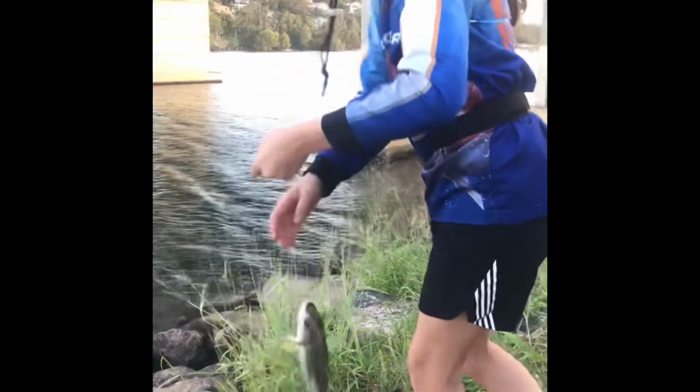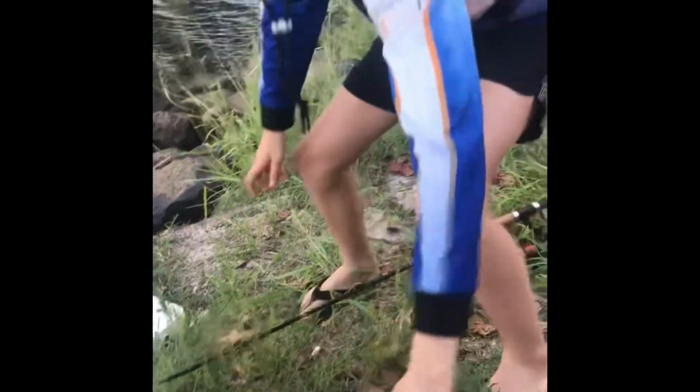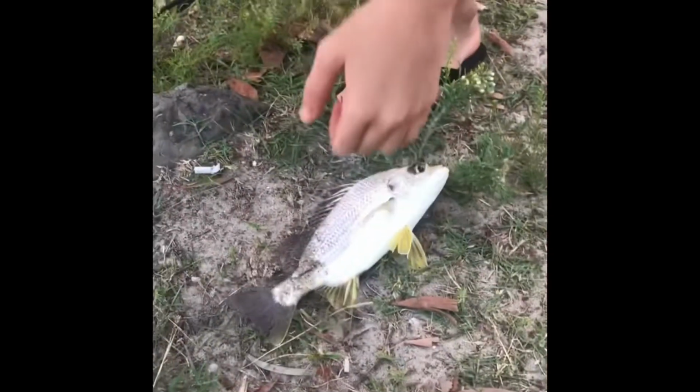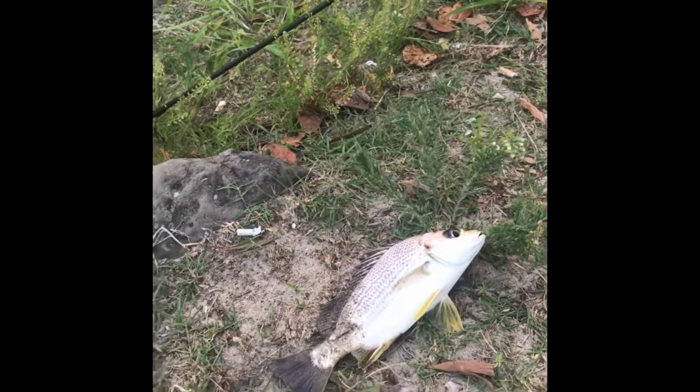I'm sure it's not a yellowtail? No, see how it's with the dots? And it's a bit longer? It means it's a grunter! Do you need your gloves? I need my gloves, and I'm going to go get my fly as well. You got a bucket?